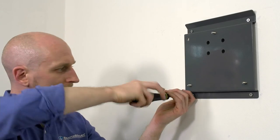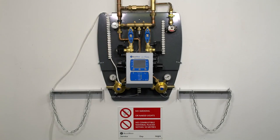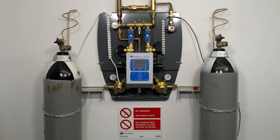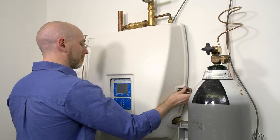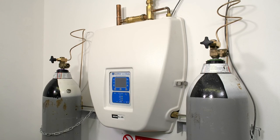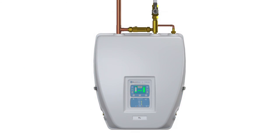The class-leading LifeLine MCS provides outstanding safety and performance, providing the flow and pressure a hospital needs even in the most demanding situations. The manifold control panel is quick and simple to install and provides easy access to the internal parts for maintenance with the added benefits of the user-friendly graphic control system.